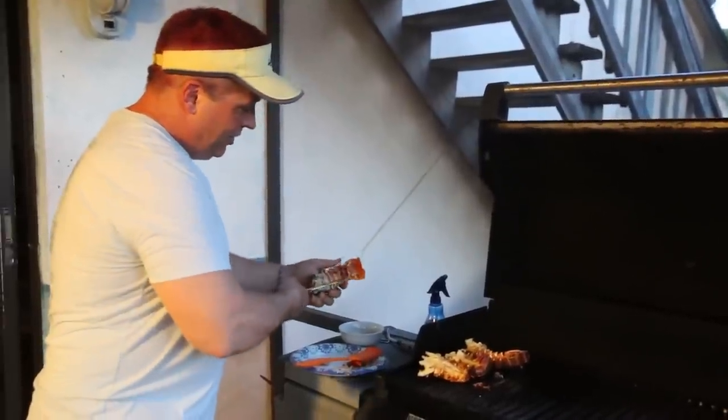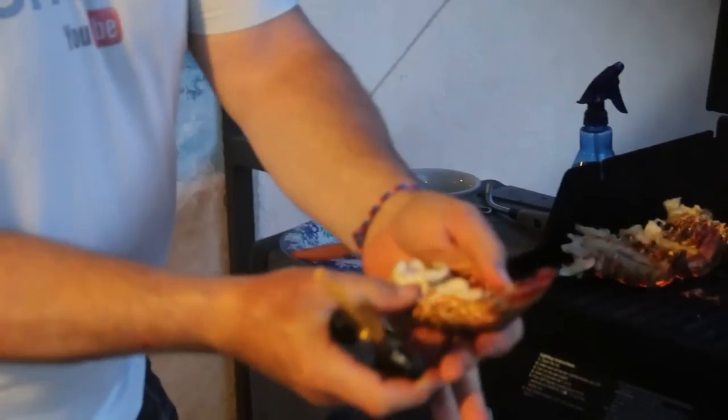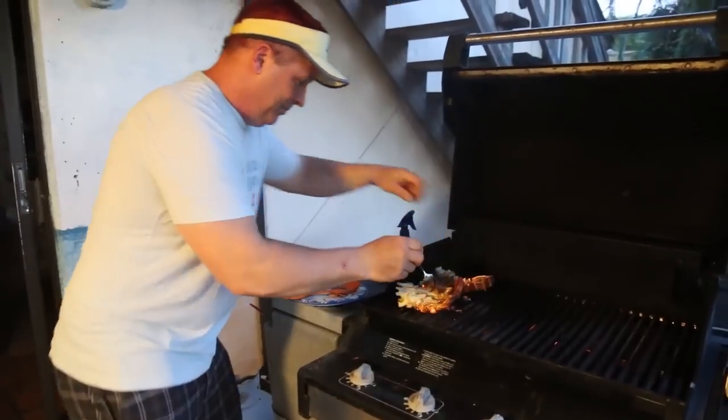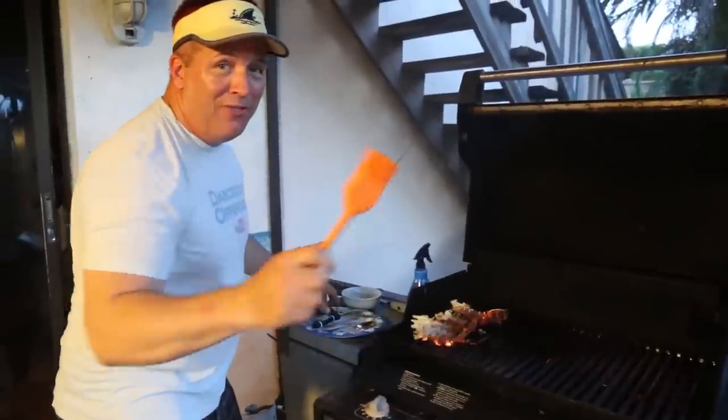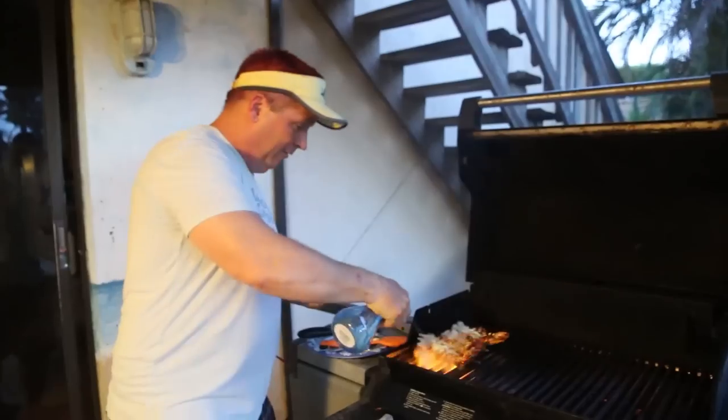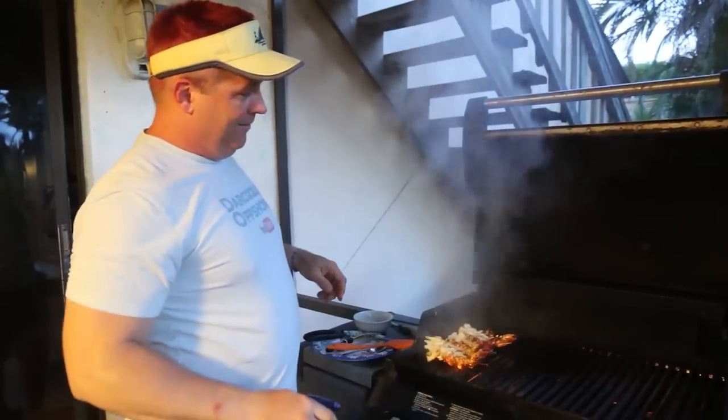Another great way, on the barbecue. I got some B-roll here. And you can just cut them down the middle, open them up a little bit, throw them on the barbecue, put the butter on there, salt and pepper. Again, make sure you don't overcook them, of course, but you're gonna get nice crunchy corners and nice texture like that on the barbecue, and it's absolutely delicious, okay?